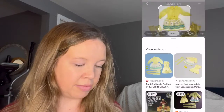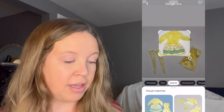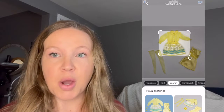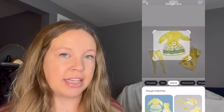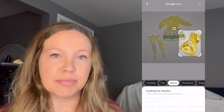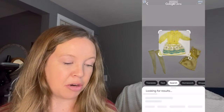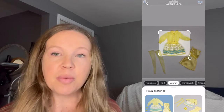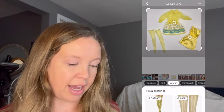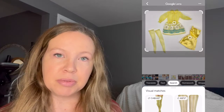So as you can see, when you first open the app and go to the picture you would like to look up, it will automatically hone in on what it recognizes as an object in the photo. Now, if you have a lot of objects, you might need to click onto something else to grab the object you're actually hoping to identify. So in this case, when I first opened the app, it honed in on the dress. I said, okay, let's just search for that. It did not give me the result I was looking for.